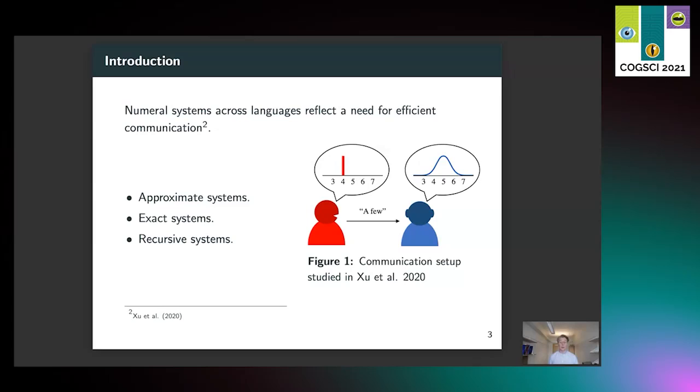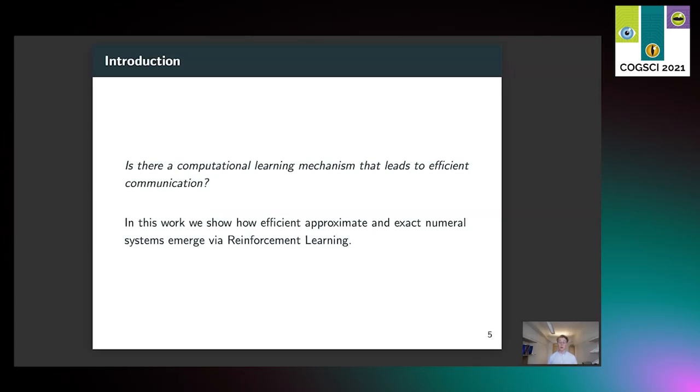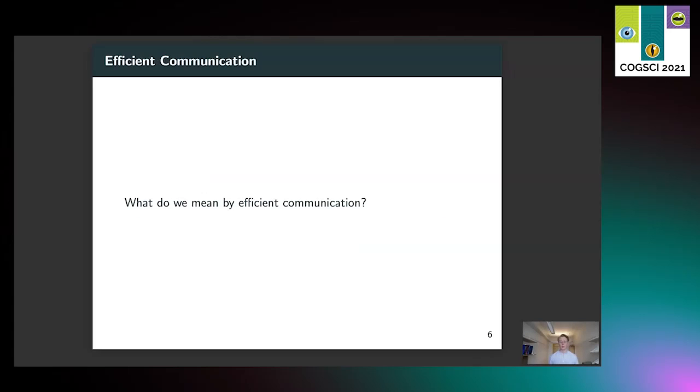What is left unaddressed in these works is whether there is a mechanistic explanation for how efficient communication arises. And that is exactly what we try to address here. We ask ourselves whether there is a computational learning mechanism that leads to efficient communication. To be more precise, we show in this work that efficient approximate and exact numeral systems emerge via agents interacting with each other using reinforcement learning. But before going into our model, I would like to define what we actually mean by efficient communication.